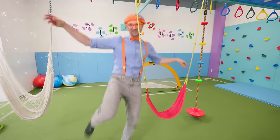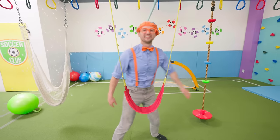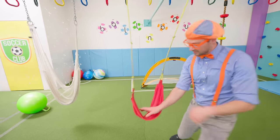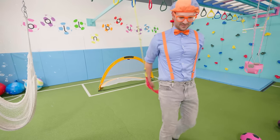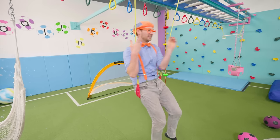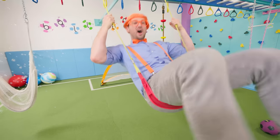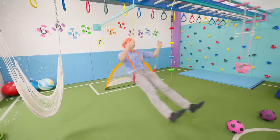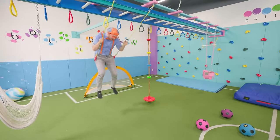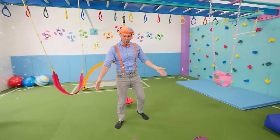Whoa, I'm a beautiful butterfly. Wow, their wings are so colorful. Look, another swing. Whoa, cool. I love swinging. All right, here we go. Woohoo! Whoa, watch out! This is awesome! Whee! Whoa, oh, look down here!